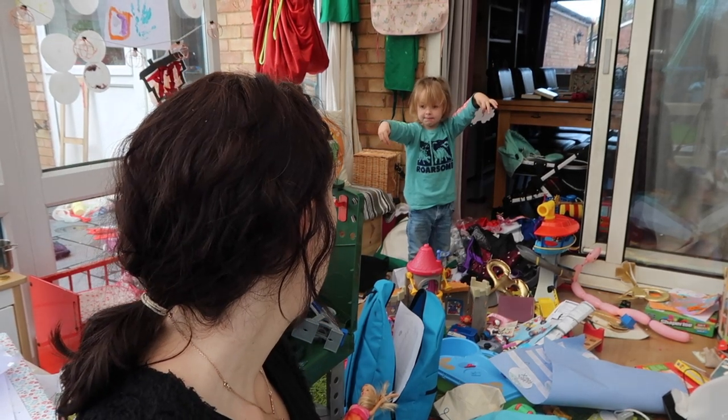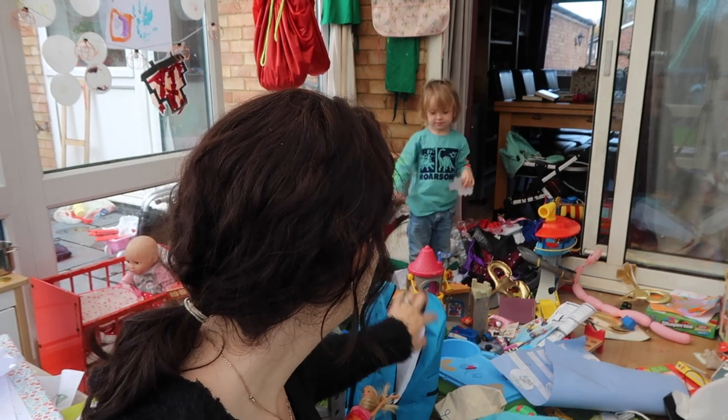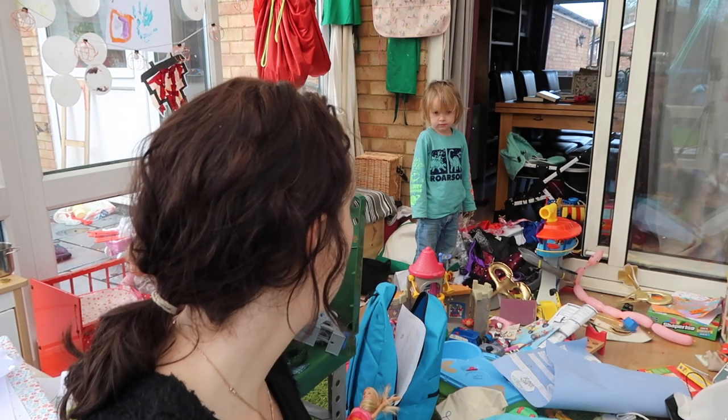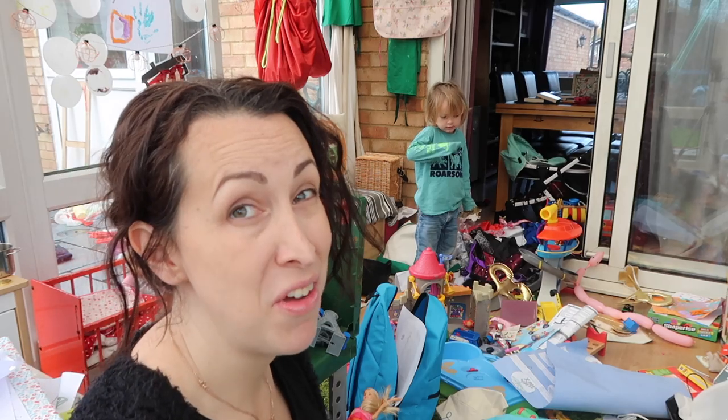This side is a mess. This side is a mess. But this is going to go up in your room. And some of this is going to go up in your room. And then some of it will go in some of these drawers. It'll be fine.